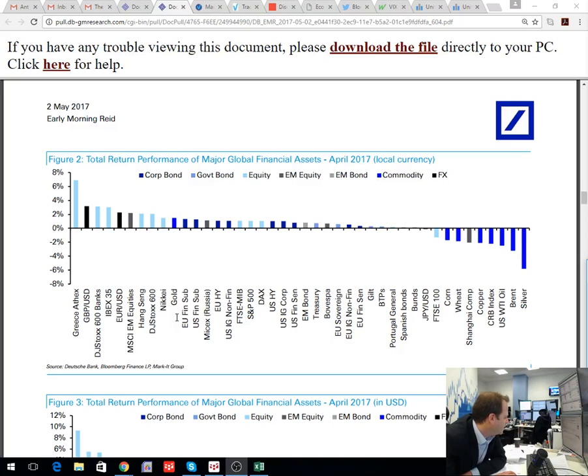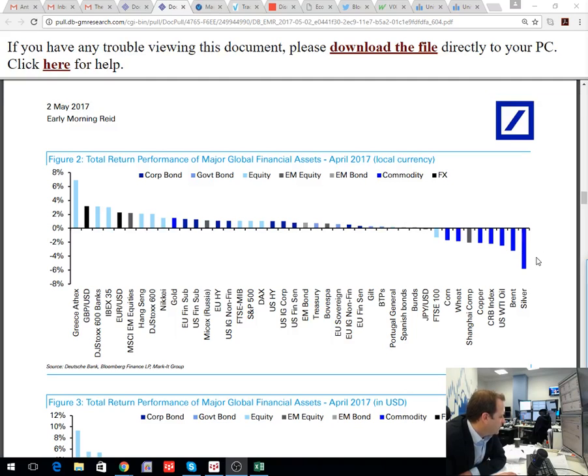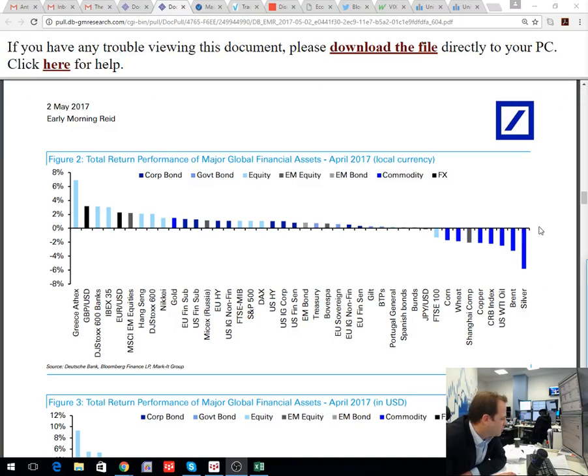Gold's up 2%. If you track across to the very far right-hand side, check out silver. Silver's the worst performing asset of the whole lot, down 6%, and yet gold is up 2%. Quite an unusually large divergence there between those two. I mean, silver does have slightly different kind of price drivers than gold. There's a lot of industrial usage for silver, but still quite unusual to see a divergence like that.